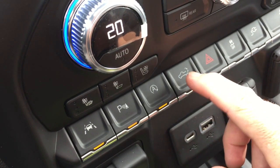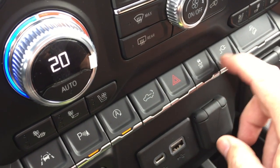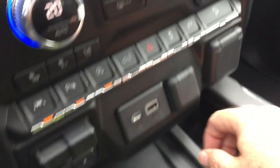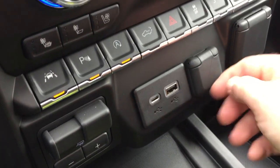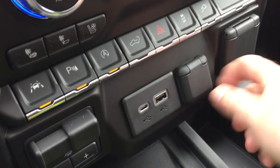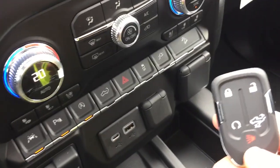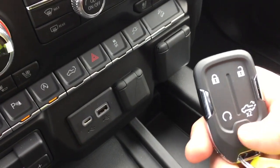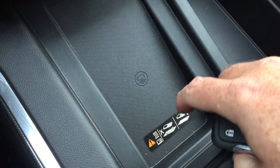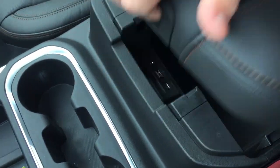And it does come with the multifunction tailgate, hazards, traction control, power switch, and hill descent control. Got the trailer brake, USB and USB-C, 12-volt power, and 3-prong power as well. And a quick look at the key fob here shows you have the tailgate switch button and remote start and the alarm. And you do have a wireless charging mat here for compatible smart devices. And a place here you can rest your device as well.